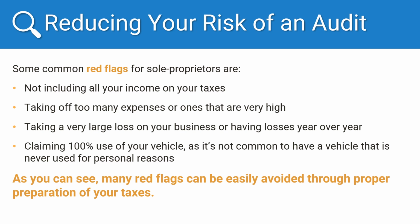Taking a very large loss on your business or having losses year after year. Businesses will take a loss from time to time, but you want to avoid having losses that are far in excess of what you earned. After all, if your business regularly loses more money than it earns, the IRS may be curious about why you continue to operate it. Claiming 100% use of your vehicle can also increase your risk of an audit.